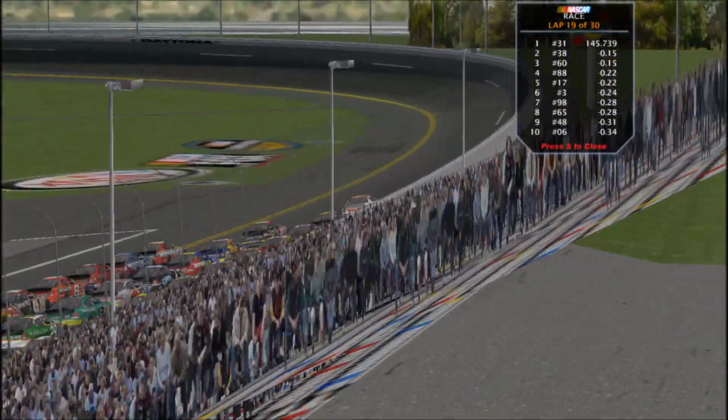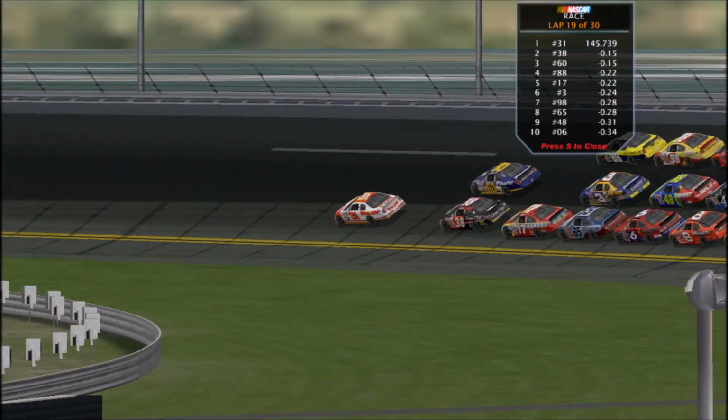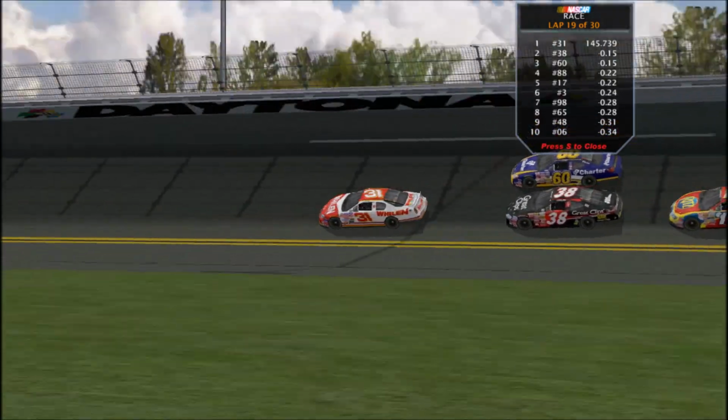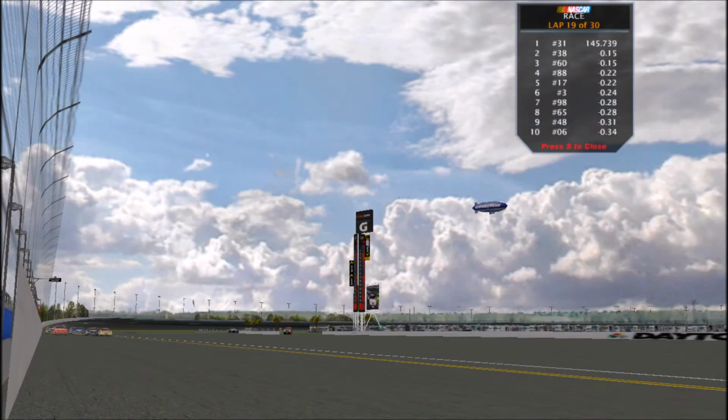RCR did win the Premier Series championship last year. I don't think they've ever won a Premier Series Daytona 500. I'm trying to remember. No, they have not. So, this could be some good karma for tomorrow.